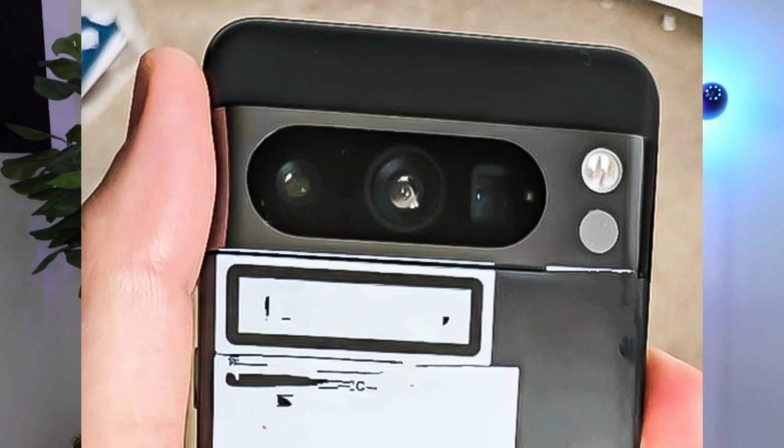Now, when it comes to that camera module up at the top there, look at how huge that lens is in the center. I mean, comparing that to the lens here with the Google Pixel 7 Pro, it definitely looks like it's going to be a lot bigger than what we have with the 7 Pro right here. So that just kind of tells me that they are going to be bringing some improvements with the cameras on the Google Pixel 8 Pro.